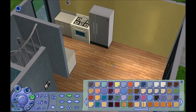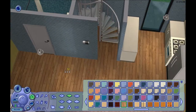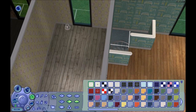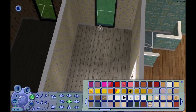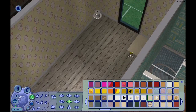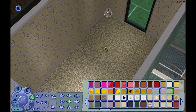Okay. I think I'll just go with this Max's wall, Max's floor. And maybe some carpet for the nursery. Let's see. I do have some pretty nice carpets. And actually some of the Max's carpets are not too bad. Although that is pretty bad.